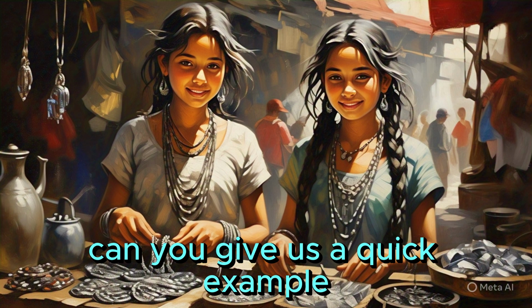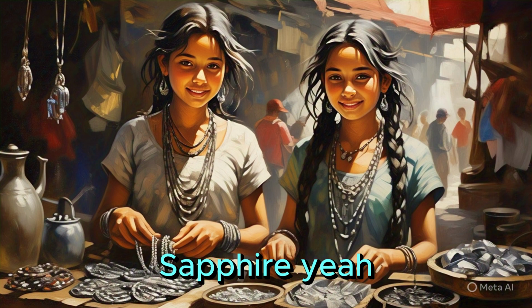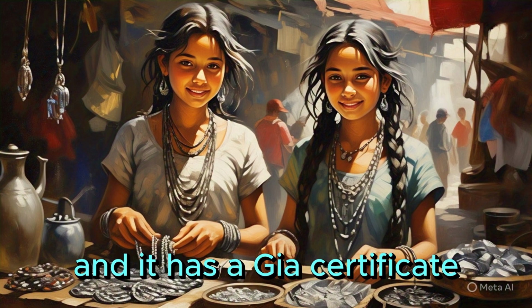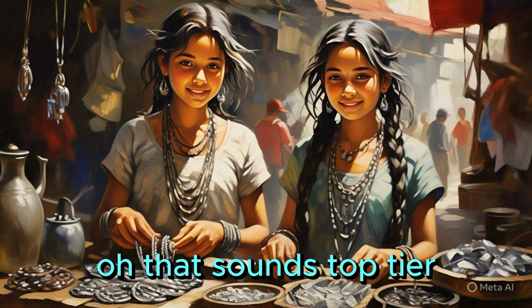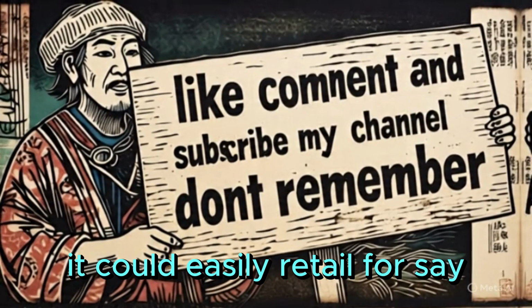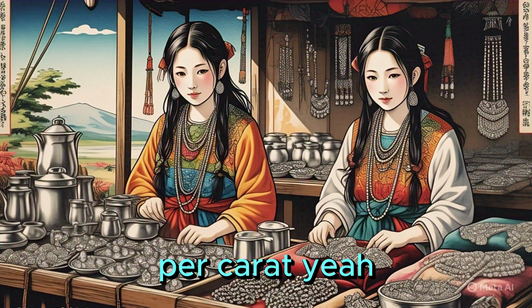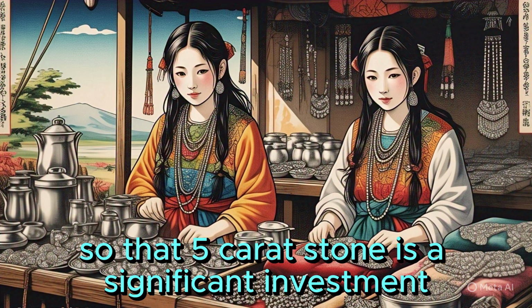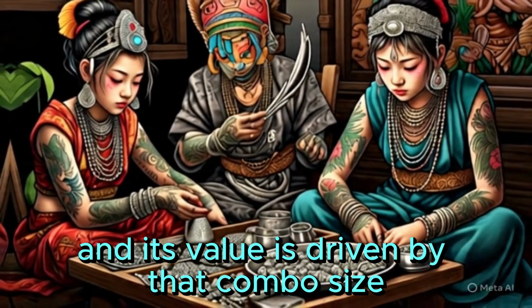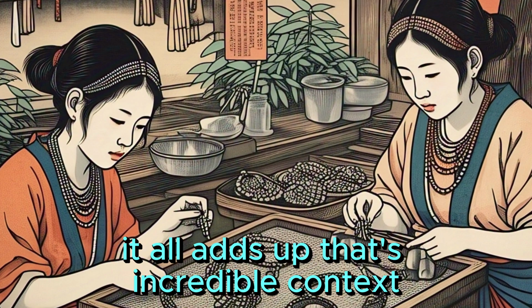Can you give us a quick example? Put some numbers on it. Sure. Let's imagine a really nice 5.00 carat Sri Lankan sapphire. Vivid, royal blue color, eye clean clarity, absolutely no heat treatment, and it has a GIA certificate. Oh, that sounds top tier. It is. A stone like that, depending on the exact nuances in the current market, could easily retail for, say, $2,000 to maybe over $5,000 per carat. What, per carat? Yeah. So that 5-carat stone is a significant investment, and its value is driven by that combo. Size, amazing color, being untreated, the reputable origin, the certificate, it all adds up.